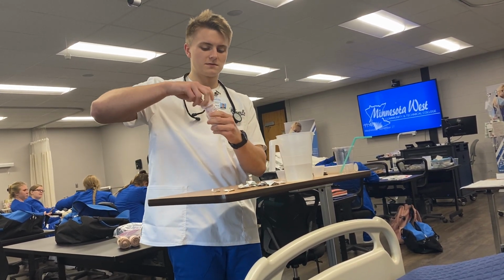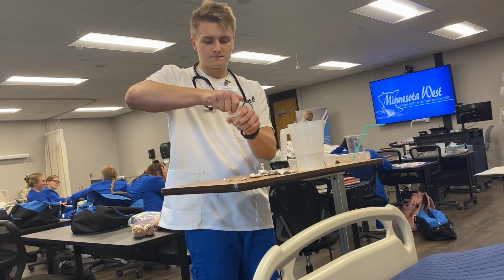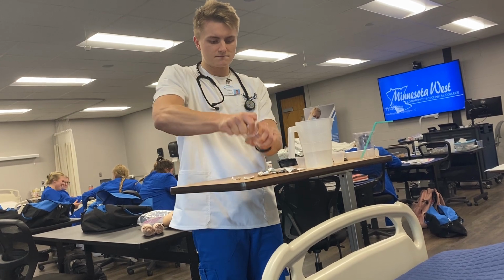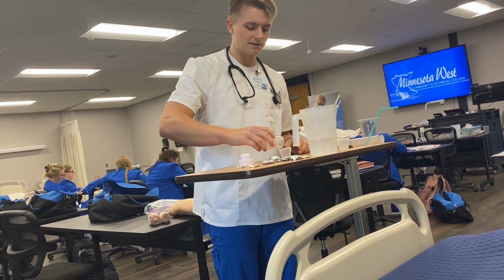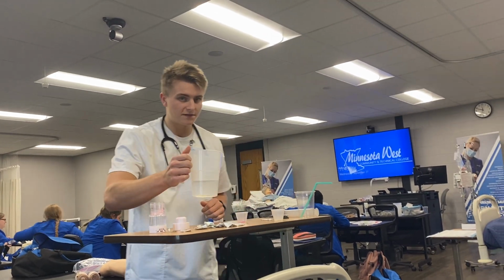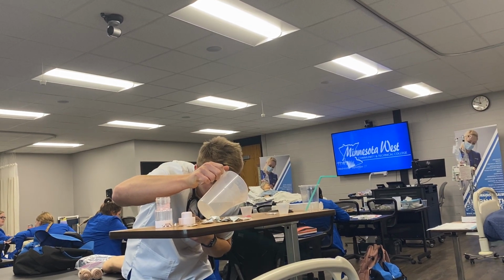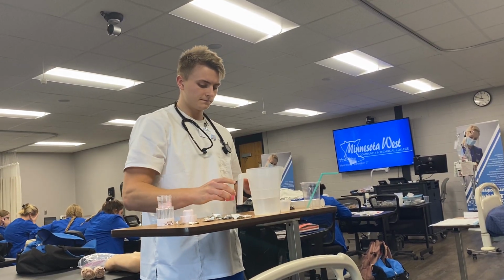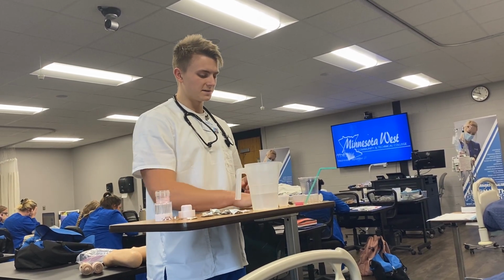I'm going to crush the pill. And I'm going to put the crushed pill inside the med cup. And then to that med cup, I will additionally put 5 to 10 milliliters of water. I'm going to make sure that the packaging for the medication stays with it.